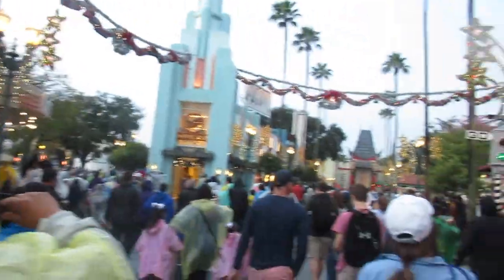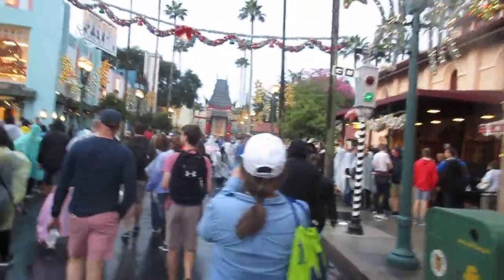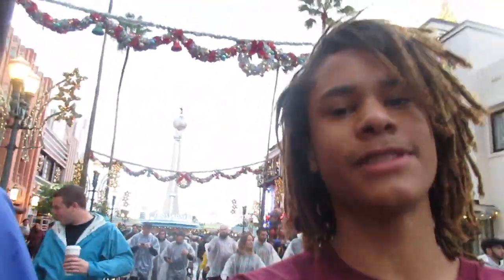What's up, thrill seekers? So today, my dad and I are at Disney World. Today we are visiting Hollywood Studios. I'm super excited. I haven't been here since 2015. I'm excited to ride Slinky Dog Dash, go inside Galaxy's Edge and ride Rise of the Resistance, all of that kind of stuff. Right now we have a fast pass for Rock and Roller Coaster.